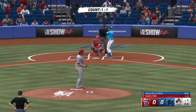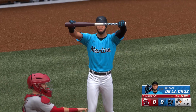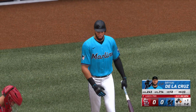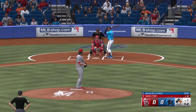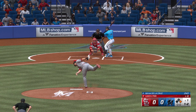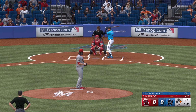So now here's the DH, Brian De La Cruz. The 1-1. Strike. Right-hander kicks, deals. Knocks that one away, and we'll do it again. Nobody out. Runner at first.